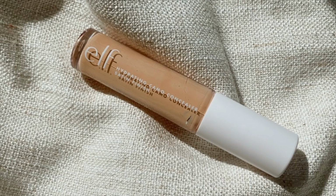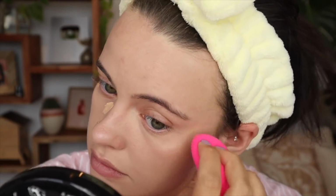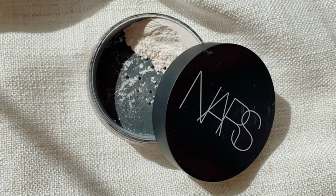I sadly don't have a new concealer, so I'm going to conceal with my e.l.f. Hydrating Camo Concealer in the shade Light Sand. For my powder, I'm going to be using this one from NARS. It's the Translucent Crystal Light Reflecting Setting Powder. I've never tried this one. I don't believe this is new. So let's open it up. Let's see what it does with this concealer.